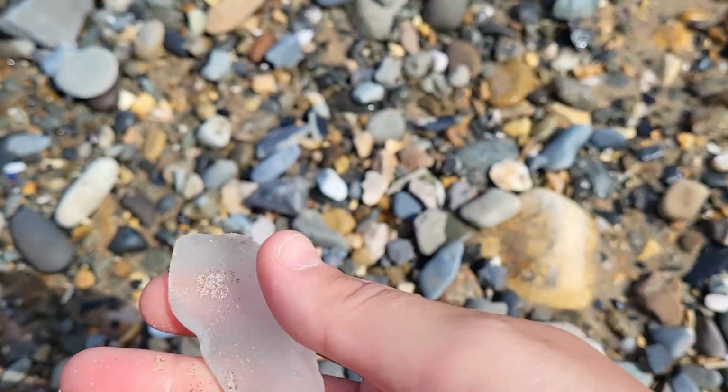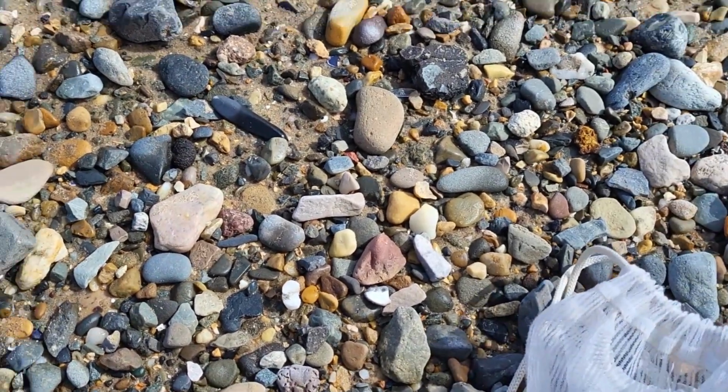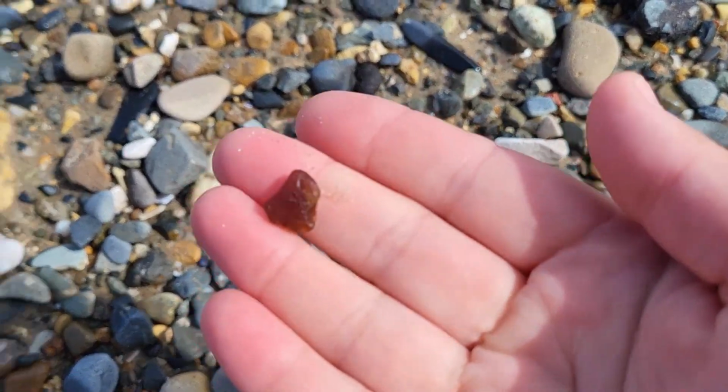Huge, and it's so frosted on both sides. It's just insane. I'll take that. There's another bit of brown down here as well.